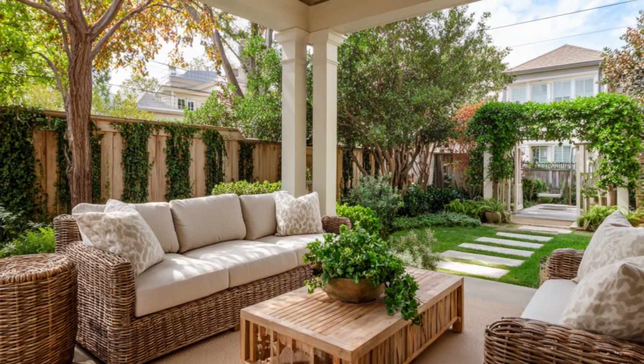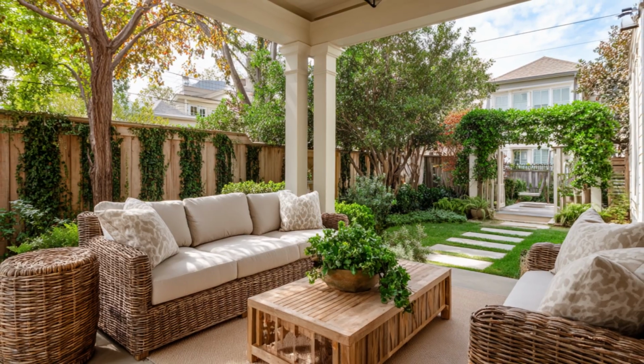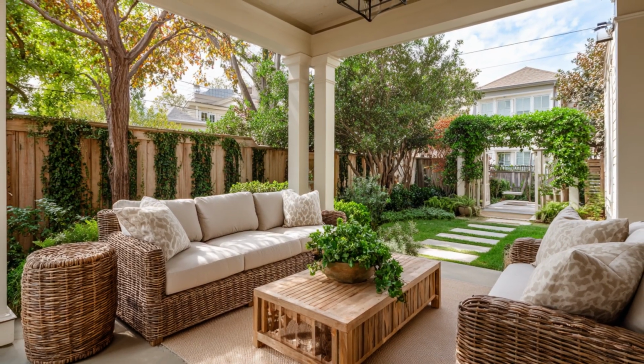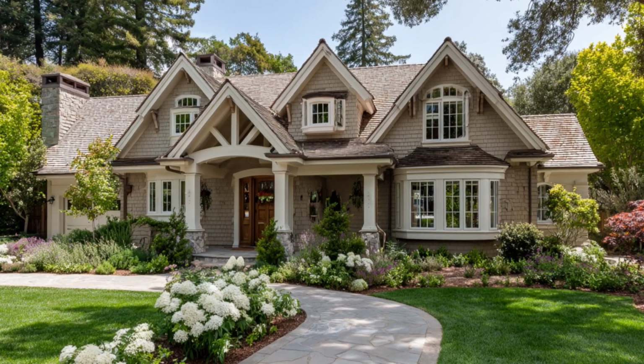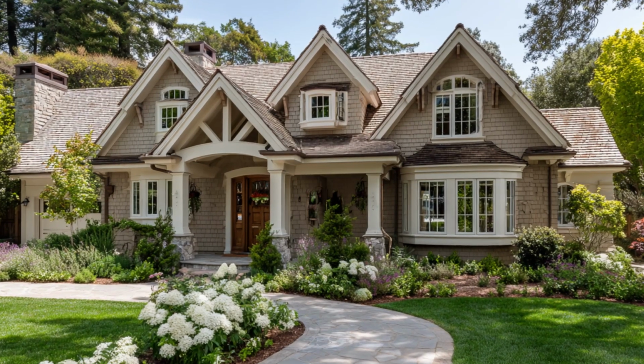Consider your home's architecture, surrounding environment, and personal memories. Whether it's inspired by a grandmother's backyard or a countryside cottage from your travels, this vision becomes your compass. Trust your instincts and allow nostalgia and beauty to blend naturally in your design.